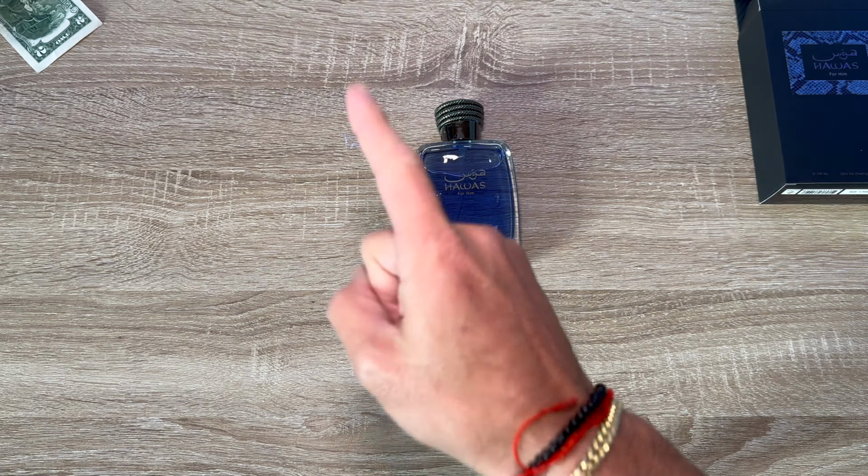Because what's weird is that I gave Eros a 9, but when I pop the top of Eros right now, it's not smelling as good right now. That's very bizarre. It's not smelling as good at all. Huh. Yeah. This, off popping a cap and giving a sniff, is really starting to win me over.